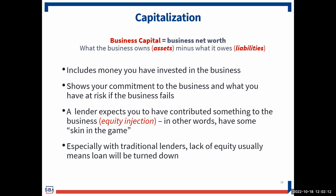Especially with traditional lenders, lack of equity usually means the loan will be turned down. So if you show up and say, I really want to open up this, again, bakery, but you have no money to put into your business, no money to start your business, they're going to tell you that you need to start saving money, raise money, do whatever in order to start that business. You're not going to receive 100% financing to start your business.